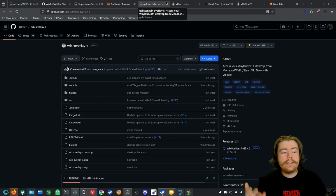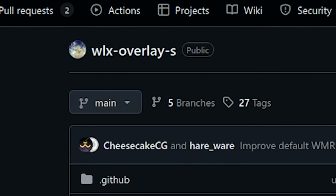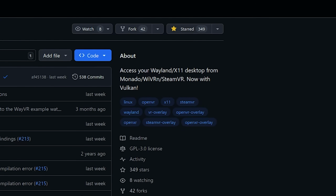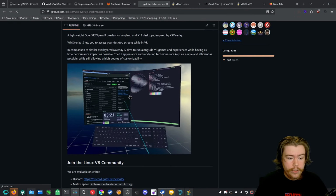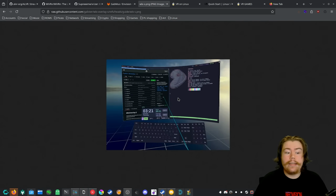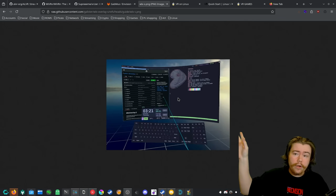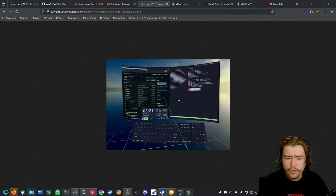Now, if you do want an overlay to allow you to see your other monitors within the VR game, there is a really good project that I have been using and trying out called WlxOverlay-S, and it is to access your Wayland/X11 desktop from Monado/WiVRn/SteamVR now with Vulkan. So this is really nice, I would say. Here's a picture of what it looks like when you have it fully opened. You can pull it up on your wrist, that's like the clock area. Then you can whip up your monitors and pull them around, resize them if you want to.